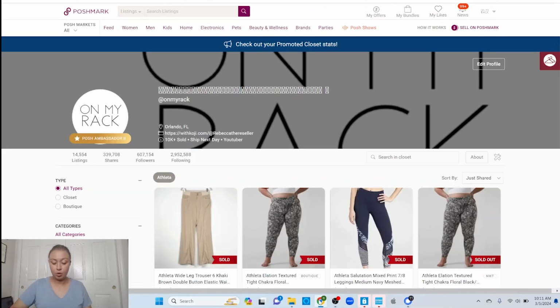Okay, so we're gonna go in order from the lowest brand in my top 10 list. So this has the lowest amount of revenue and we'll go all the way up to the one with the highest amount of revenue for the year of 2023. So the first brand is Athleta.